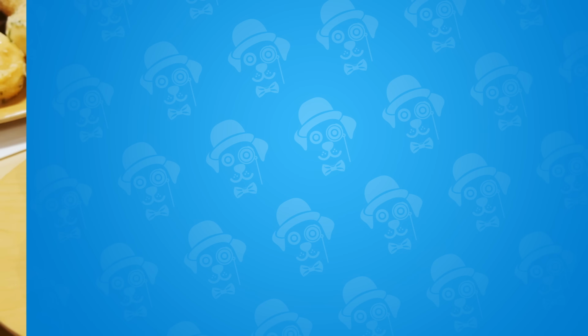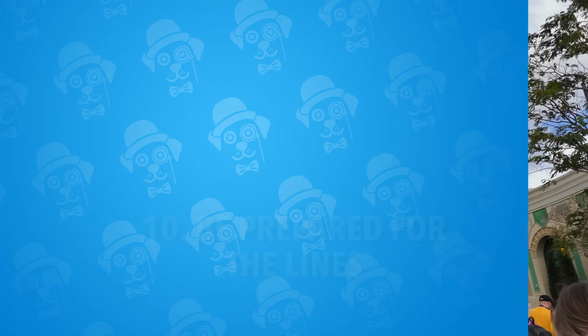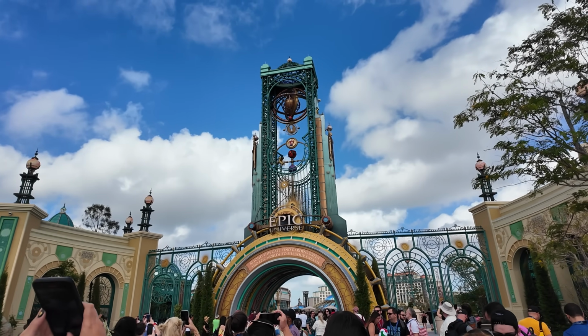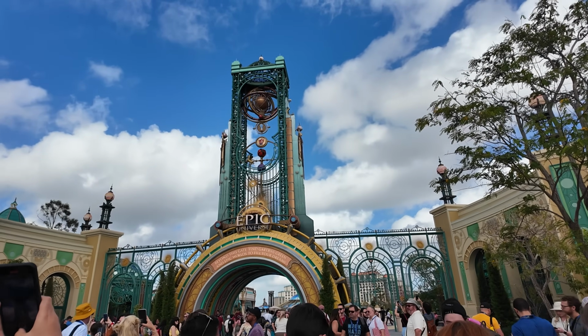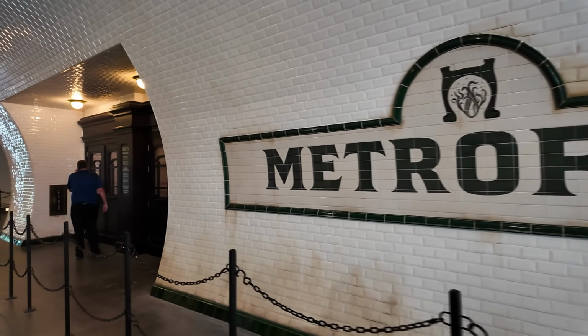And of course, the next one, be prepared for the lines, right? I think we've spoken about this a bunch, but you can imagine Epic Universe will be very crowded, especially when it opens up. So you want to be prepared for longer lines. And a lot of what goes into that is bring a backpack from home, bring snacks, bring portable phone chargers, bring games that you can play in line.